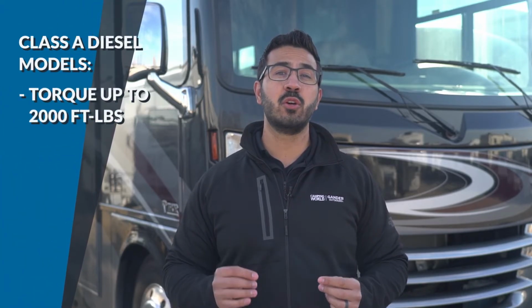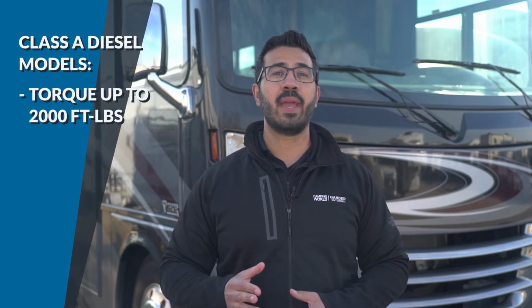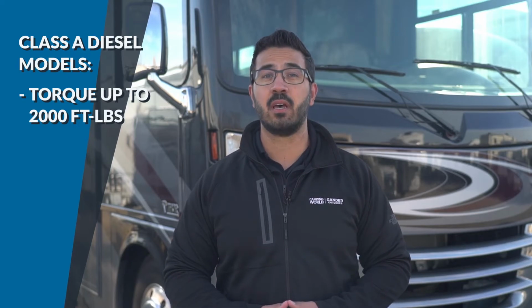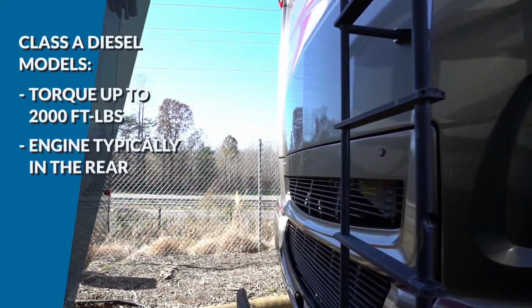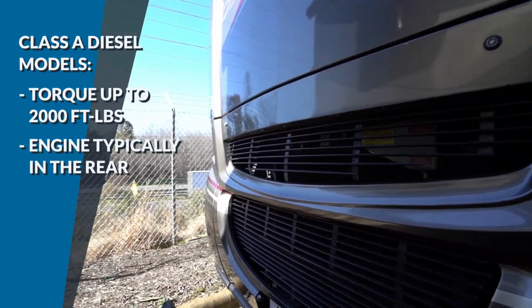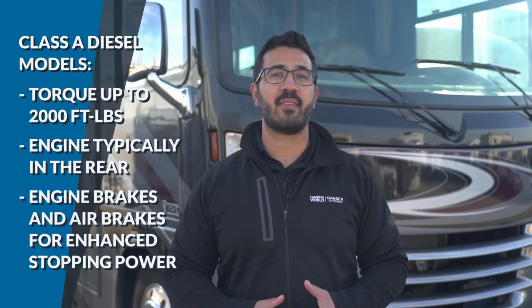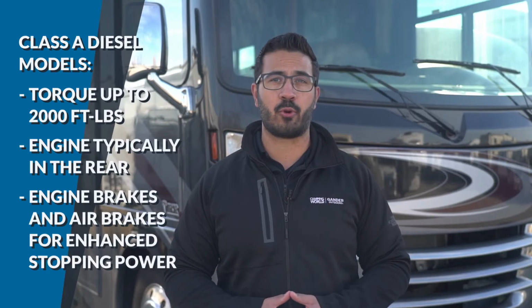A few notables. First off, torque. Depending upon the chassis, generally a Freightliner or Spartan, you'll get torque up to nearly 2,000 foot-pounds. So if you're thinking of heading to Steamboat Springs, you may need the steam a Class A diesel can provide to push you over those mountain passes, especially if you're pulling a toad. A Class A diesel generally has its engine in the back, hence the term diesel pusher. Second is stopping power. Class A diesels will tend to have engine brakes and air brakes, which are both beneficial when traveling down steep or long grades.